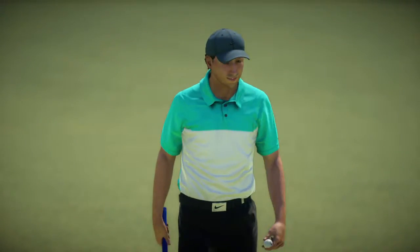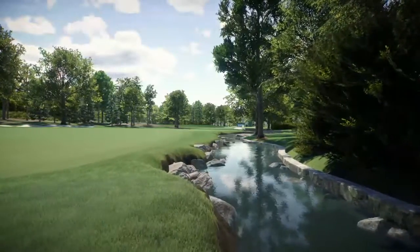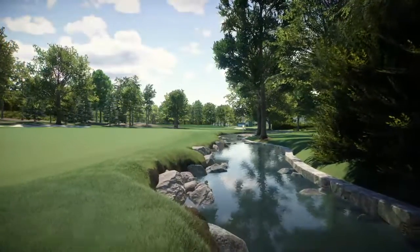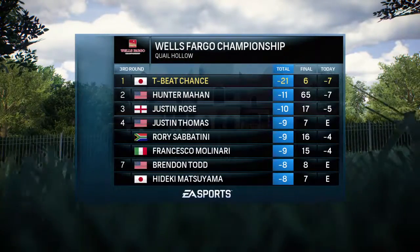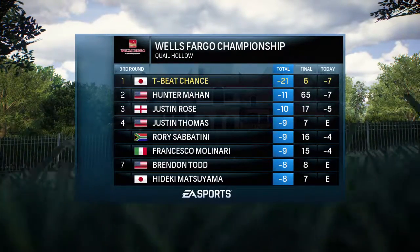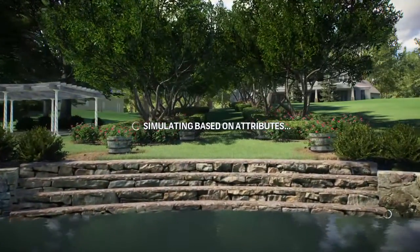Continues to amaze. Yet another birdie. And what a day it's been. Frank, that front page of the leaderboard has been looking good all week. You're exactly right, Rich. I think our winner is certainly going to come from that list right now. I'm excited for tomorrow's final round.